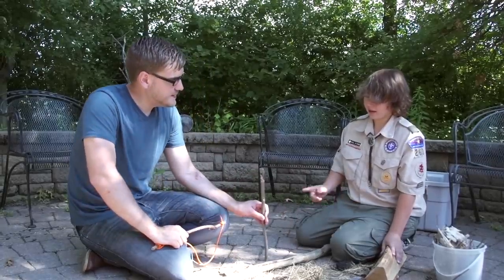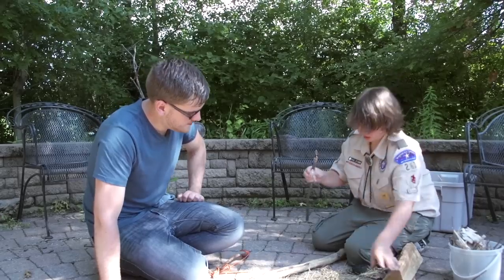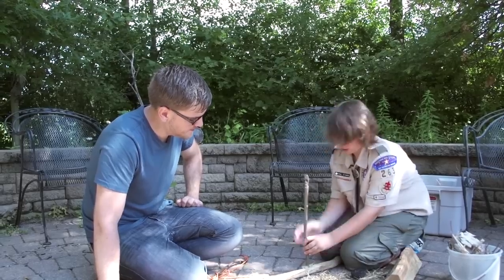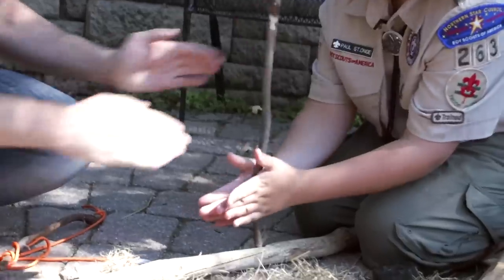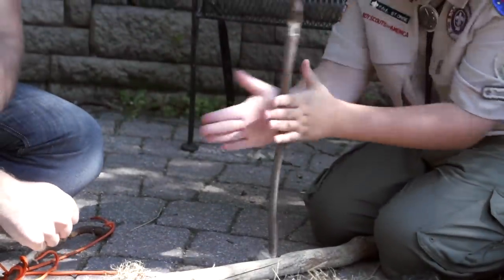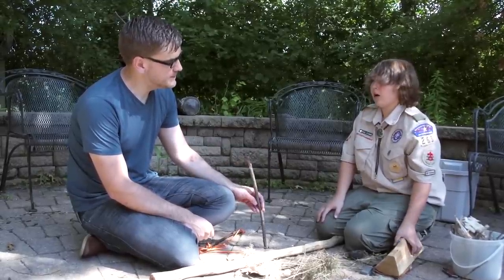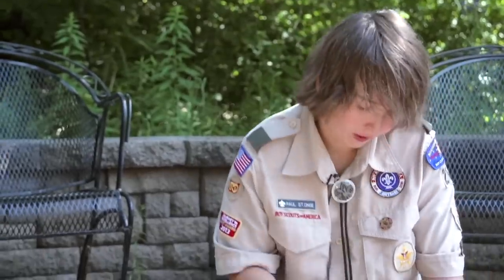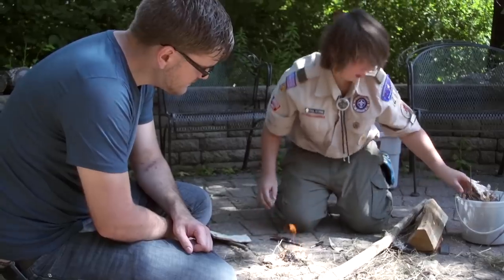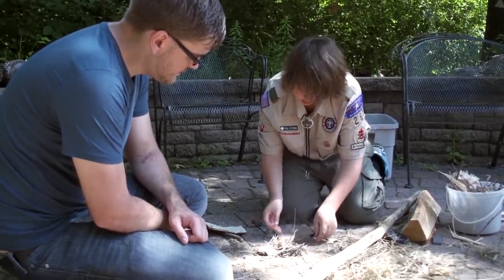Another easier way without the bow is we can take a little more of this, and we both can take turns going like this. Okay. Now you grab on and keep going. Have you been able to do it with a drill before? I haven't, but I've seen other Boy Scouts do it. We can do the flint. That works really well. Like that. And that will burn for a while, so you can start getting your actual sticks going.